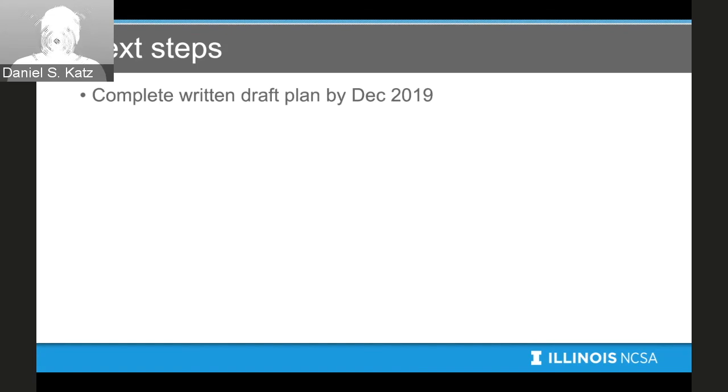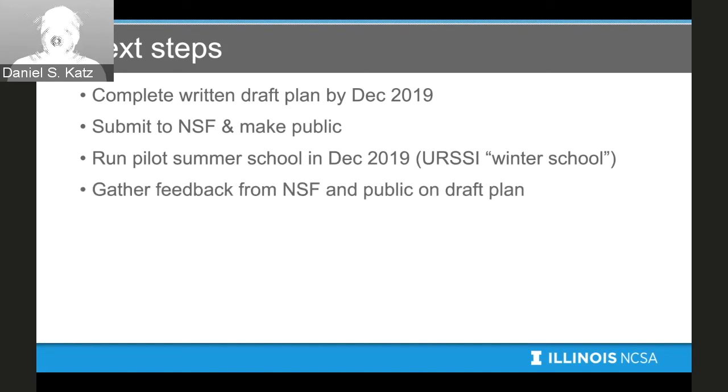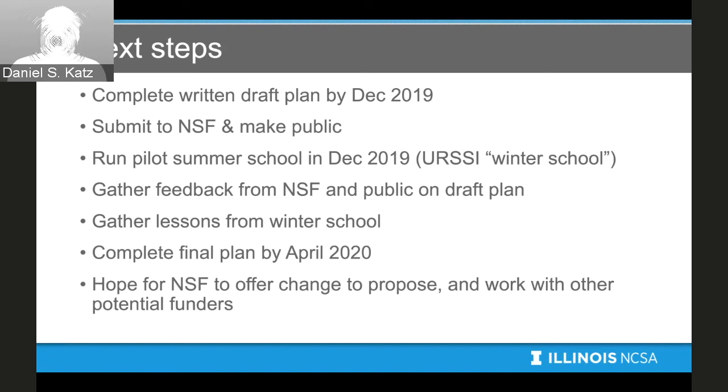So where we are now, we are planning to complete a written draft plan by December of 2019. I've given you some highlights of things that we're thinking about, but none of this is cast in stone yet, and even cast in stone is probably the wrong thing to say about a draft plan, but cast in Play-Doh, maybe. We would want to then submit this to NSF and make it public, again, by the end of this year. We'll run a pilot summer school in December, and we're calling this a winter school because it's not in the summer, but it would be something that, if we were funded, we would think about doing each summer in the future. And then we would gather feedback from NSF and the public on the draft plan and gather lessons from the winter school and use those to create a final plan by April of 2020. And then we would hope for NSF to offer us a chance to propose, and to work with other potential funders to see if there are elements of our plan that they want to support. So that's really where we are with URSSI at this point.